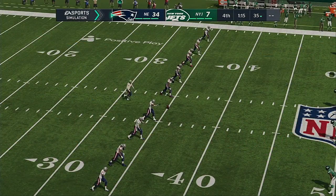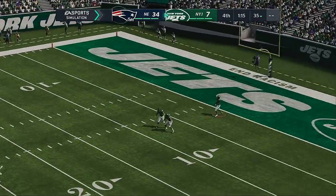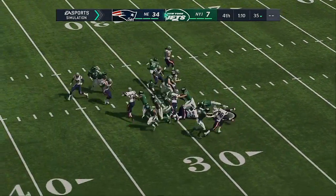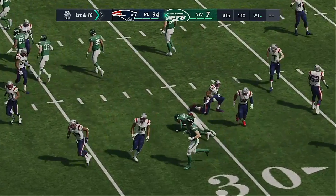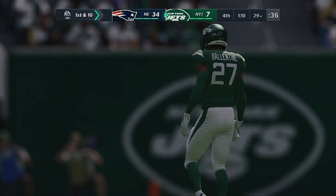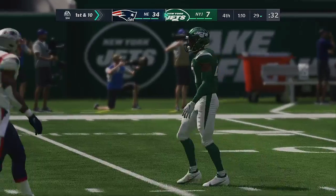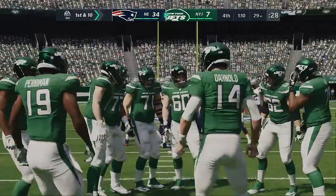Now after the field goal, Bailey will kick it away. Ballantyne to return. And it's a pretty good return here as he'll get this up to the 29. The Jets offensive unit ready to get going here. Let's just be frank. They're playing for pride at this point. That's all that's left because victory, not a chance now.